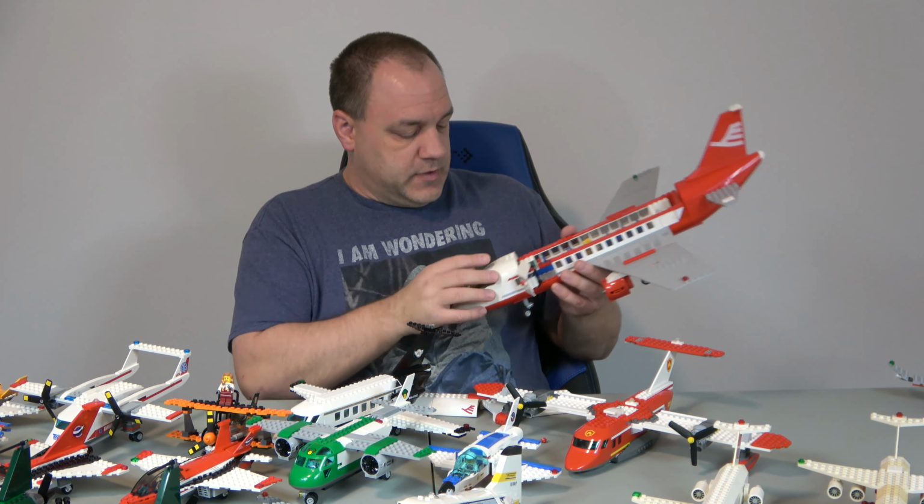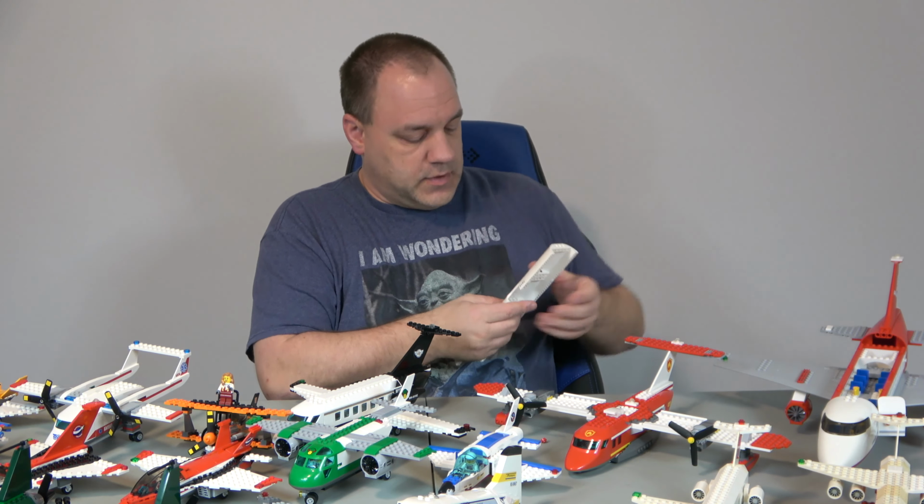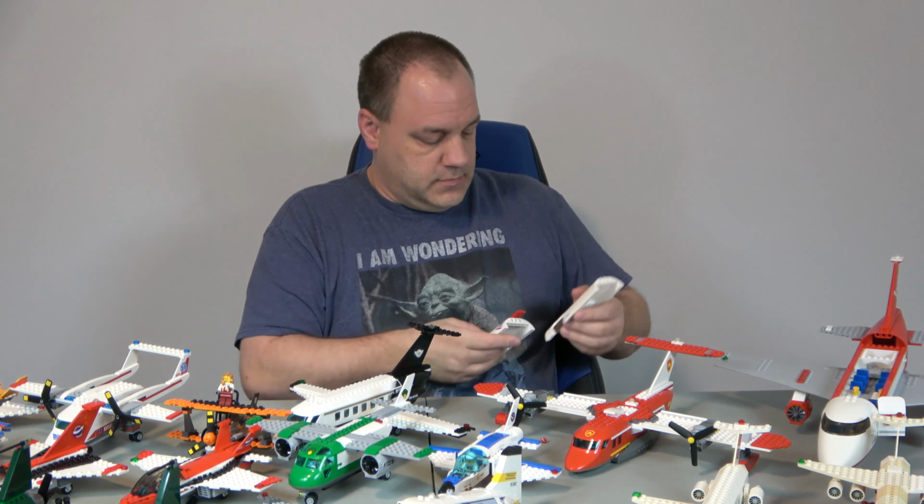And moving on to the next one, we've got the fire plane. I did that wrong. You know, I will worry about this later. I'm not going to really worry about this right now. Okay, so we have the fire plane, and the next one is actually the cargo plane, and actually it's not. I'm sorry. It is this training jet.